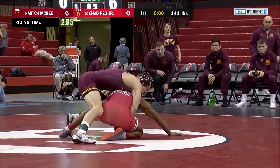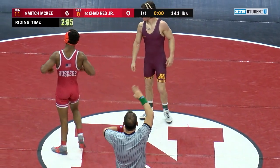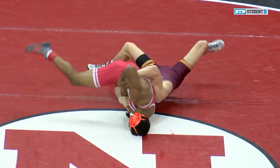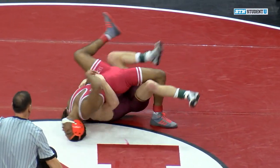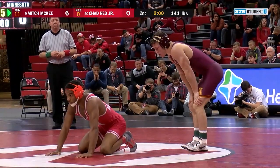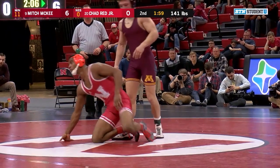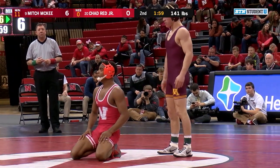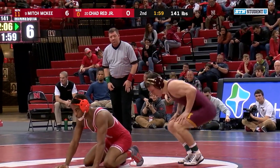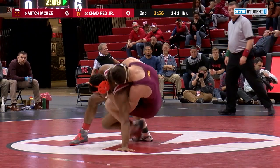So McKee still on top, and the first period will come to an end with Mitch McKee leading Chad Redd Jr. 6-0. And here's a replay of when McKee got Redd on his back. And now we begin the second period. And we have a caution on Chad Redd Jr. Now they're situated and we're underway in the second period.